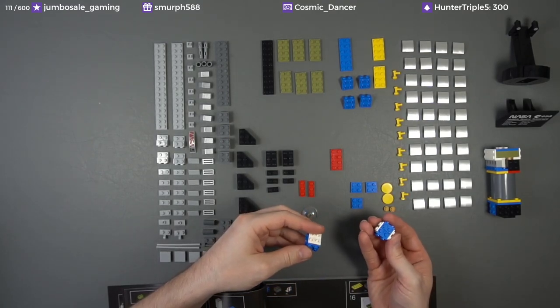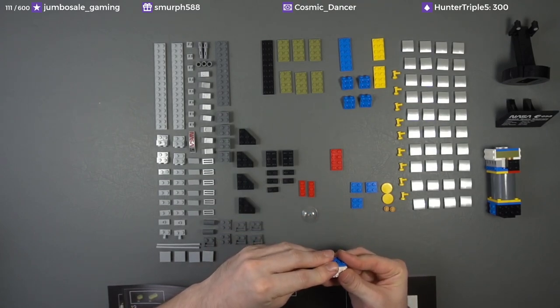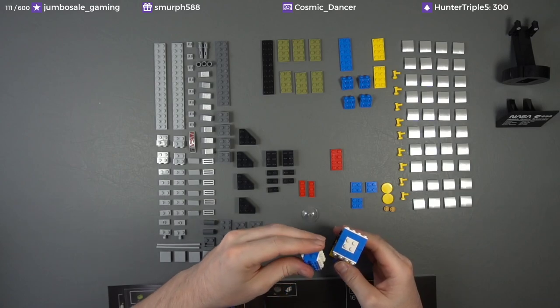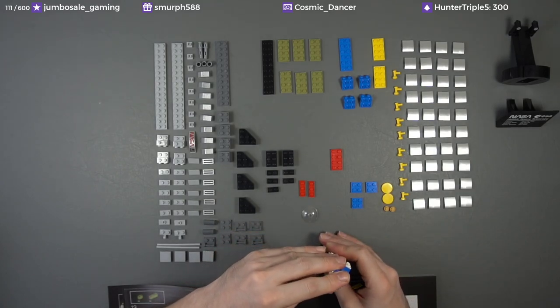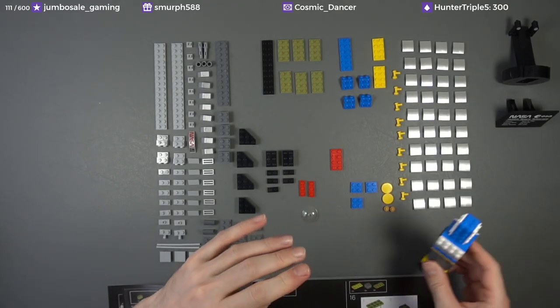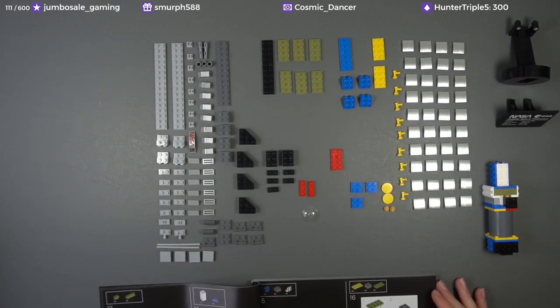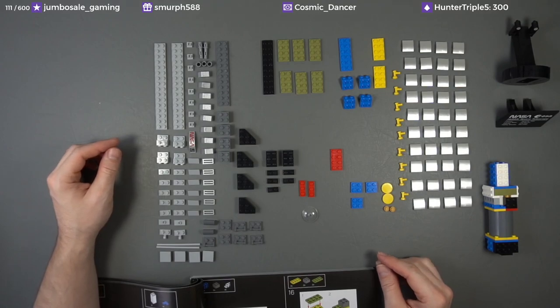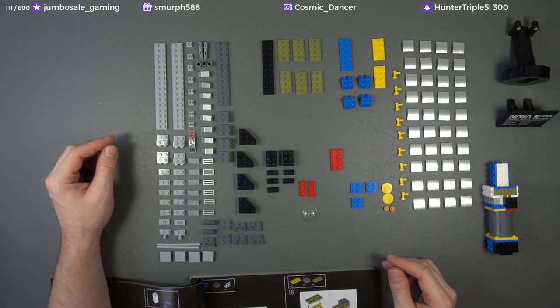All right, so that goes that way. This goes this way. They match up. And then they go blue facing the white, like that. Sorry, y'all can't see the instructions.